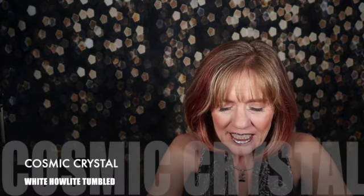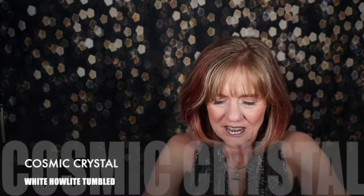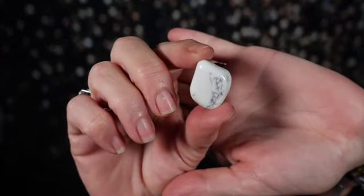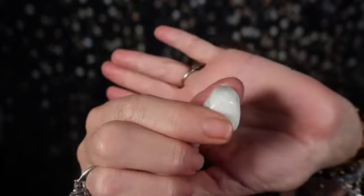So neat. And last but not least, there's our other little stone. Where'd it go? It's hiding. There it is. A white howlite. I love howlite. I have a double pointed howlite that I use all the time.